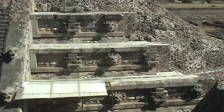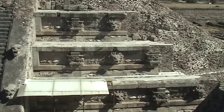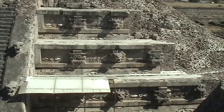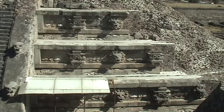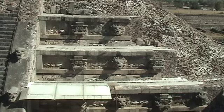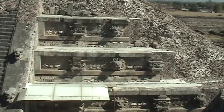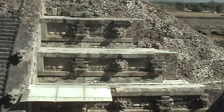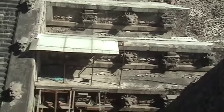Now as you look at this, notice that the gods, at least on the lower panels, are separated by seashells of different kinds. And notice the long serpent whose head's at the left. And more of the same as we go down.